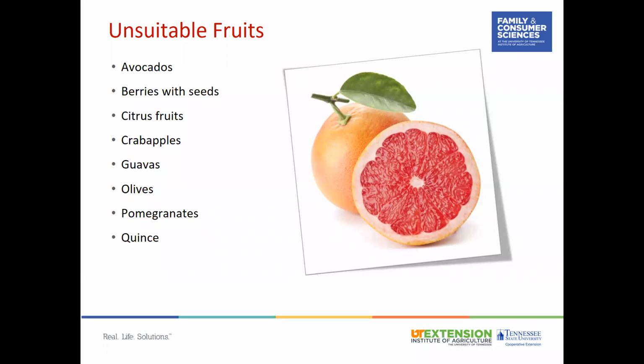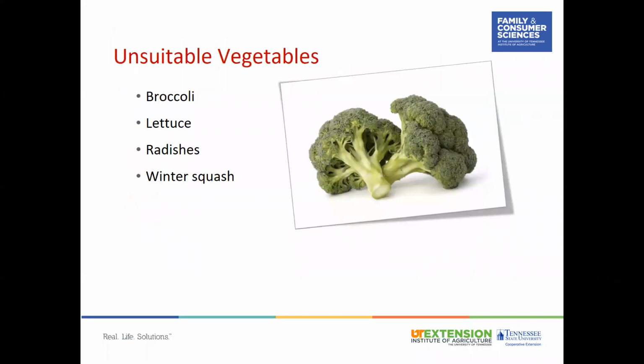There are also some unsuitable vegetables for drying. And if any of you have the So Easy to Preserve book, this list of vegetables that are suitable for drying is outlined there, as well as fruits. And we'll also give you some resources at the end of this presentation so that you can figure out all of the fruits and vegetables that you might like to dry in the future.